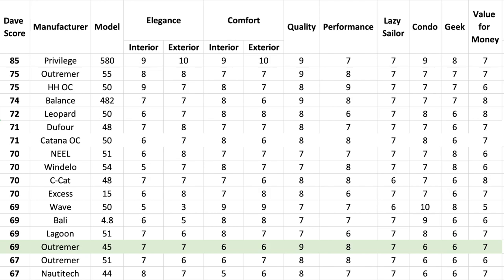Value for money, definitely a 7, if not an 8. I mean, it's for 1.1, 1.2, for a brand new boat, it's a really, really good boat.